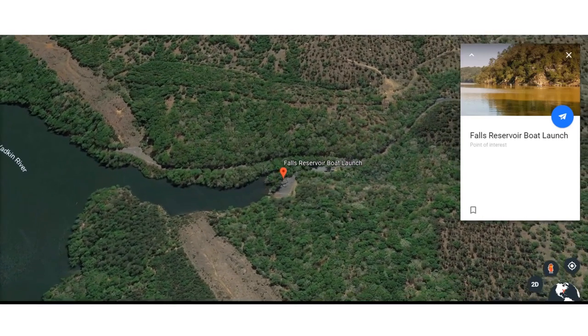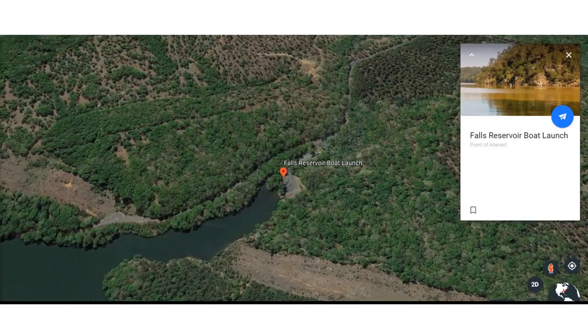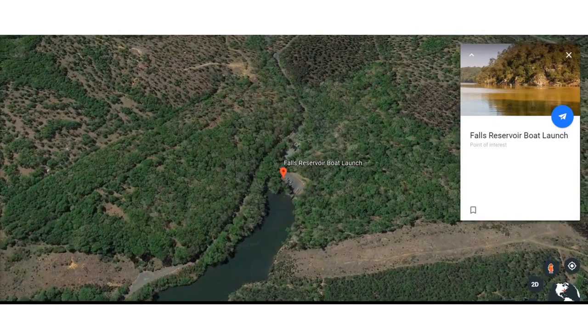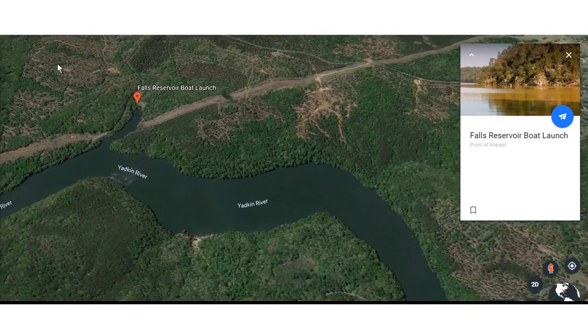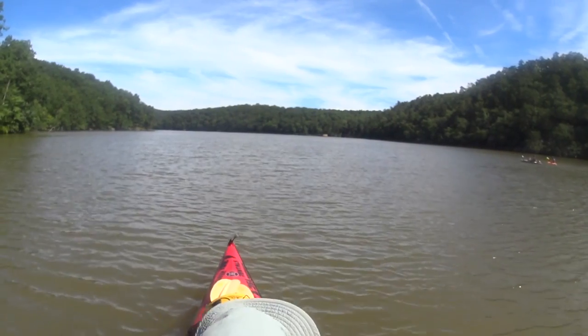Located along the Yadkin River, below Badin Dam, is a place called Falls Reservoir. Legend has it that before this river was dammed, this area was known for some of the most treacherous whitewater in North Carolina. Falls Reservoir makes up the edge of one side of Uwharrie National Forest. The shore is made up of very steep, rocky terrain.